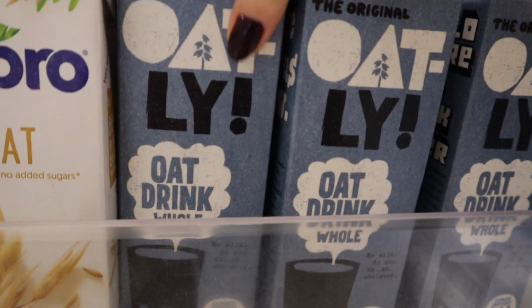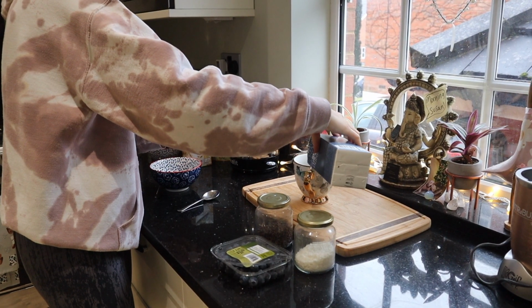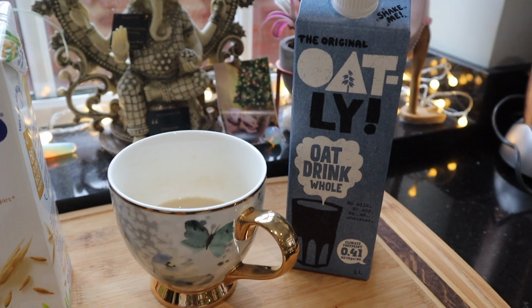As you can see, I like to stock up on the Oatly. My absolute favourite is the fresh Oatly, which is the whole Oatly. And I like to also use this Alpro one, which is also oat milk, but it's a bit cheaper, so I use it in my porridge because I don't really notice the difference. It's only really in my tea that I like to use the whole Oatly drink.